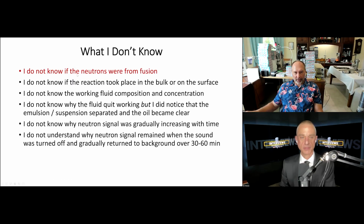What I don't know, well, I cannot claim that my neutrons were from fusion, because scientific level of precision requires capturing a neutron spectrum, meaning I need to know what energy the neutrons are, and my neutrons are thermalized, which means they pass through a moderator and lose that energy. So I cannot tell by looking at the spectrum whether those are fusion neutrons or not. There are other nuclear processes like spallation that could result in neutrons. So I cannot make the claim that I've observed fusion. That's why I say I observed neutrons.